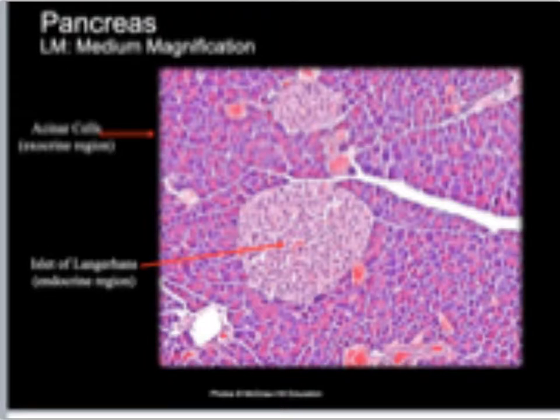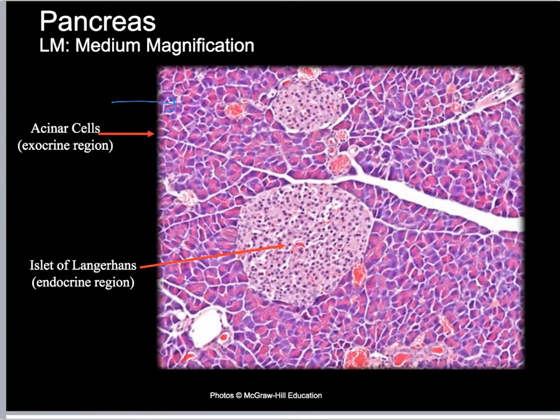All right, this slide is highlighting going in at higher magnification. So this is medium mag, and you can see the acinar cells there, but you can also see really nicely the staining difference between the islets of Langerhans. You can see that there's a little moat right here. You can see the moat right there, okay? And so they pick up the stain differently, so you should be able to recognize that. Do not confuse with kidney glomerulus. That will be one of these weeks' histology exercises where you have to do a compare and contrast of these two structures. You don't want to accidentally confuse them.